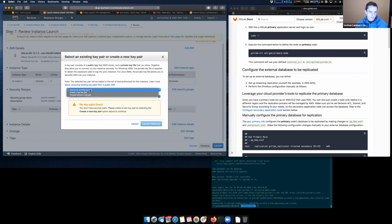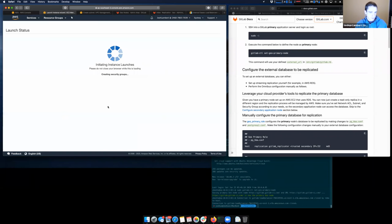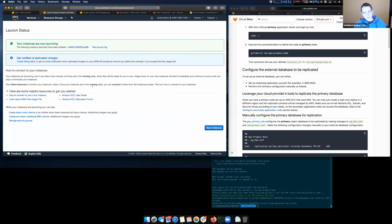Let's launch. Oh, we don't have a key pair. GitLab AWS. We'll call it GitLab Geo because it's going to give us a different key. Okay, launch instances. Away we go. So that is going.